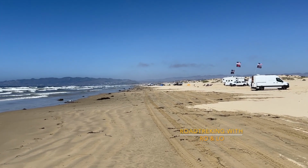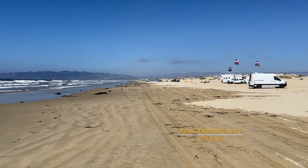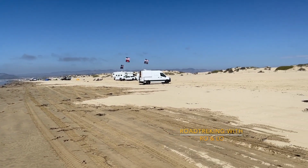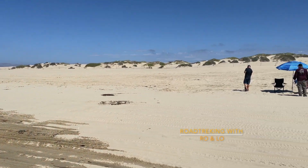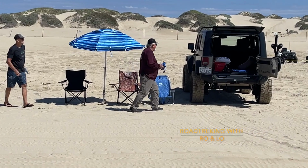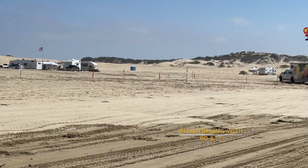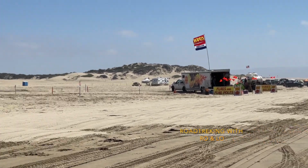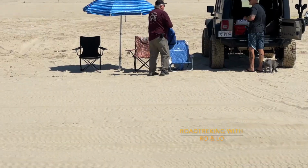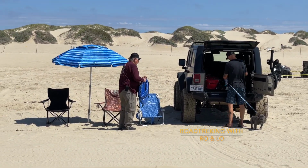Yeah, all kinds of people camping on the beach. They have their four-wheel drive trucks and they just pull their motorhomes out here with them and go above the high tide line. Here's our site we're setting up here. All right. Nice having one of our sons out here with us today. We're enjoying Sean's company.